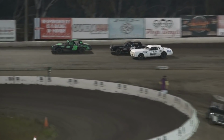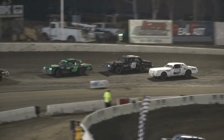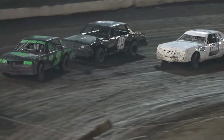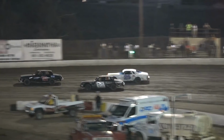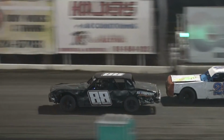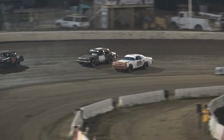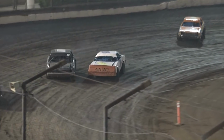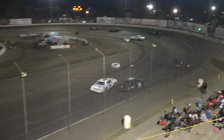But there's a battle for 4th again. Turn number 2 down the backstretch. Ward in the 49 has Yaden to the inside. The 88 of Ryan Little is battling with the Slies. That's the 12 of Anthony Sly. And remember, he's starting so far back because of his contact with the tractor tire and didn't end up finishing his heat race. Yeah, you're right.